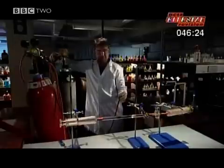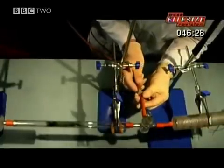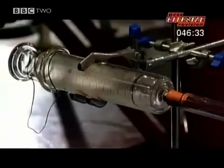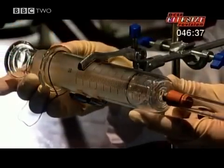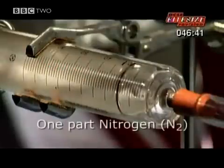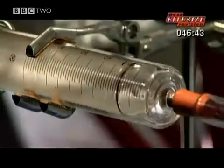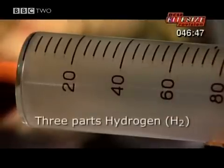Ammonia is very hard to make, even in small quantities. And the ingredients are dangerous. Nitrogen suffocates. Hydrogen burns. This experiment is tricky to get right. On the left, a glass syringe containing a carefully measured amount of nitrogen gas. On the right, another syringe holding precisely 3 times as much hydrogen gas.